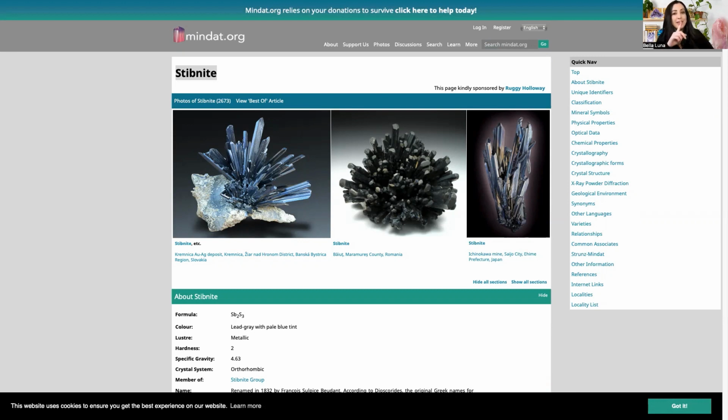Next one is stibnite, and this one is really beautiful as well. And this one has a funny story. Back in the day, a long time ago, they used to make utensils out of this, and people were dying. They also used it in makeup for women because it had this nice dark color. Don't do that. That's not good because this has antimony in it, and it can give you poisoning similar to that of arsenic. So I wouldn't collect this one.